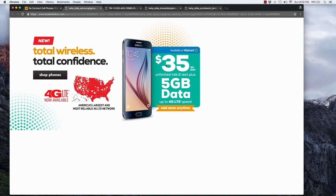Well, we can start by seeing that they have a $35 30-day plan with unlimited talk and text plus 5 gigabytes of data at up to 4G LTE speeds. You can add data at any time, and 4G LTE is now available. And it says America's largest and most reliable 4G LTE network. Now, I did look at Total Wireless in the past. I never reviewed it because it didn't have 4G LTE service at the time. It was only 3G, so I didn't feel it was competitive, but this looks pretty good so far.